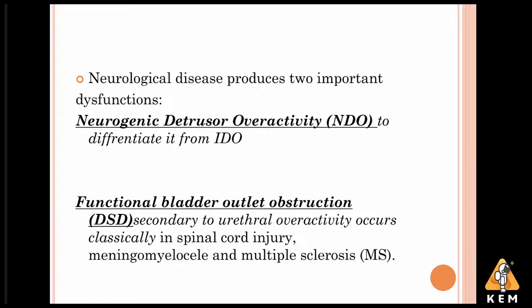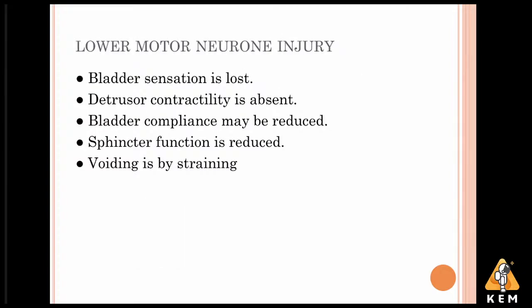Neurological disease will affect the voiding function usually in two main ways: by detrusor overactivity, neurogenic detrusor overactivity, which differs from idiopathic detrusor overactivity, or functional bladder outlet obstruction, mainly by DSD, which is secondary to urethral overactivity and happens usually in spinal cord injury, also in MS and some cases of myelomeningocele. So consider that you will probably find some findings which differ from other populations.